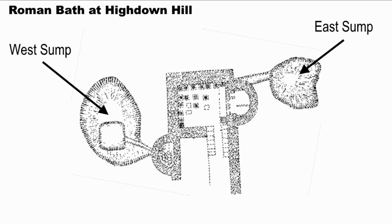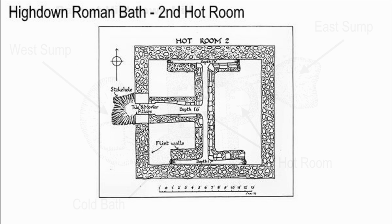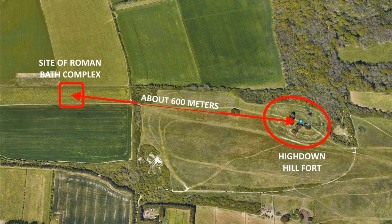The layout was fairly similar to others which have been discovered, including both a hot and a cold bath. But it turned out that there was an additional hot room not far to the southwest of the main bath. This one was significantly larger. Unfortunately, due to World War II, no further investigations have been carried out since then. But what was discovered pointed to a possibility of additional Romano-British structures that ought to be located just a few hundred feet from here.